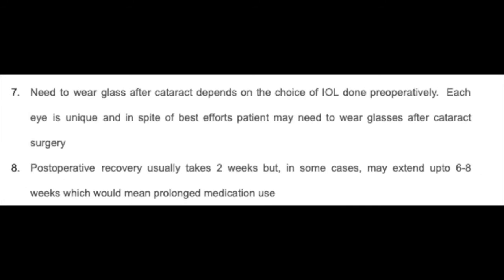Now, a lot of patients complain that they need to wear glasses after the cataract surgery, but one has to understand that the need to wear glasses after the cataract surgery depends on the choice of lens or IOL that the patient had made preoperatively. Each eye is unique, and in spite of best efforts, patient may still need to wear glasses after cataract surgery.